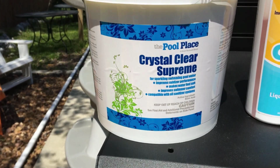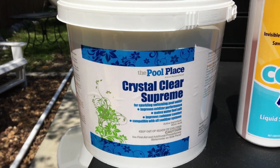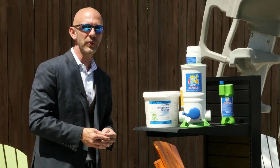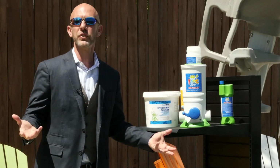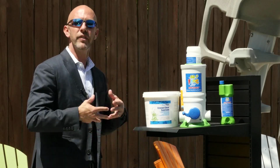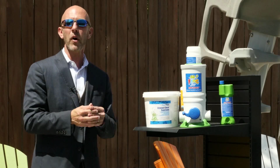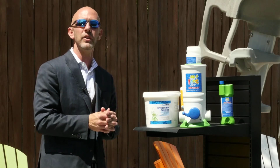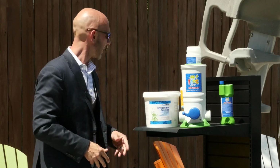The second benefit to Crystal Clear Supreme is that the water is silky and soft and hospitable to swimmers. No more eye burns from high chemicals or very acidic water. It smells good. It feels good. It feels clean when you get out of the pool instead of sticky. It has a remarkable effect on the quality of water all around, and the customers that use it continue to use it because they know the benefits of this product.